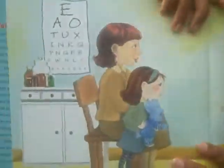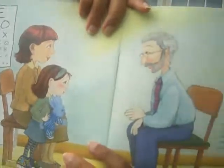This is the little girl with her mother. She's going to see the doctor. In October, my throat still hurt. We went back to see Dr. Ward again. He told us that the only way to make my throat feel better was to take out my tonsils. This meant that I would have to go to the hospital and have an operation.